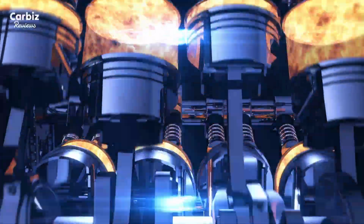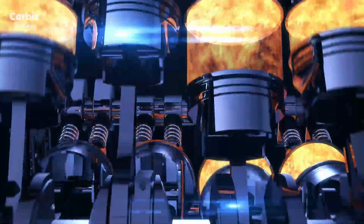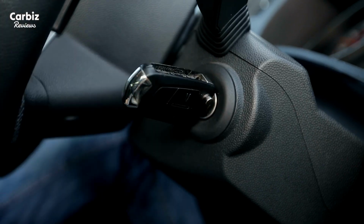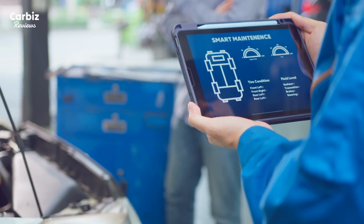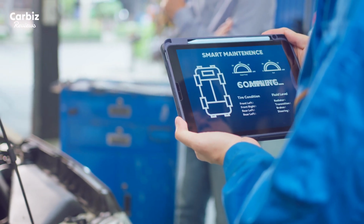Driving too soon forces the engine to work harder in this inefficient state, leading to higher fuel consumption and increased emissions. The solution? Give your engine 30 seconds to a minute to warm up before driving, especially in cold weather. This small habit can save you from costly repairs and keep your car running smoothly for years to come.